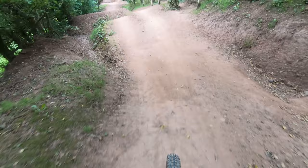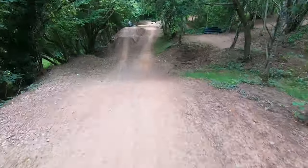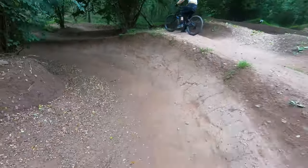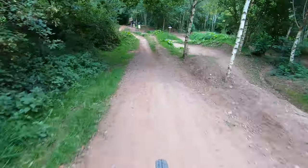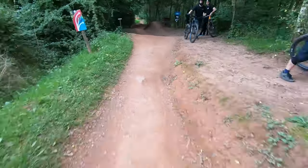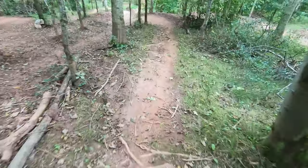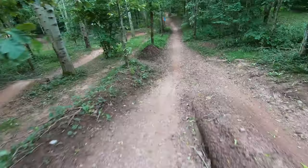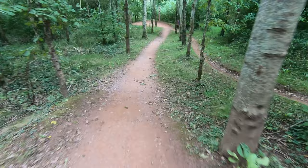This part of the trail has the biggest features. There are a few tabletops and bigger berms. There are a few different options here, so keep an eye on the signs to make sure you stay on the blues until you're ready to try the red sections. There's a few trails merging at this part, so just keep an eye out for other riders joining your trail.